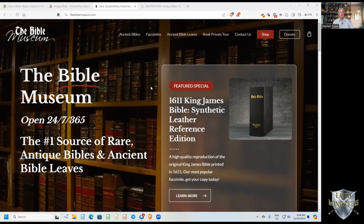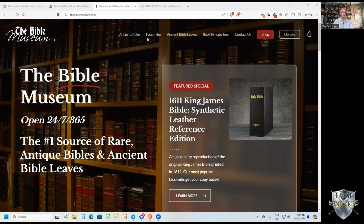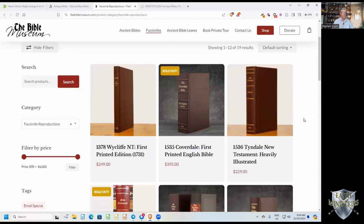The second site we're going to have a look at is a site called the Bible Museum. Let's just check it out. Now, this one's slightly different to the other one we had a look at previously. It's got ancient Bibles, but it's also got things called facsimiles, where it'll actually bring up a facsimile of the ancient Bible. And as you can see, they are much more affordable: $395 for a 1535 Coverdale first printed English Bible, and a 1536 Tyndale New Testament, heavily illustrated, $229. And so these are just facsimiles.